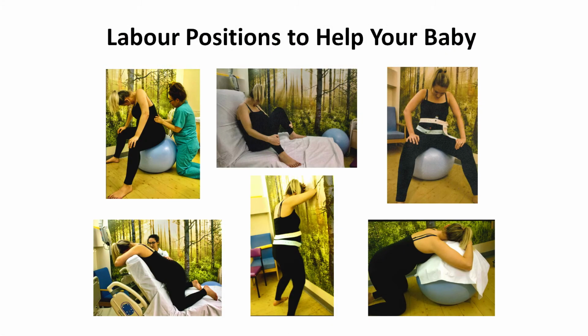In this part of the slide, you can see some positions that might help your baby to be born. So gravity can play a big part in helping your baby pass through the pelvis. Your son and daughter will actually twist and turn to find the best fit. This all takes time. An average labour for a first baby can be 10 to 12 hours. It's usually quicker for a subsequent baby, but we can't promise.